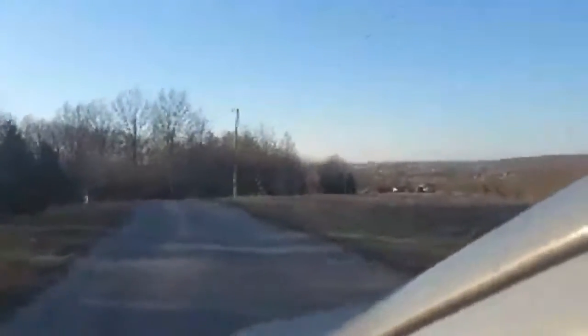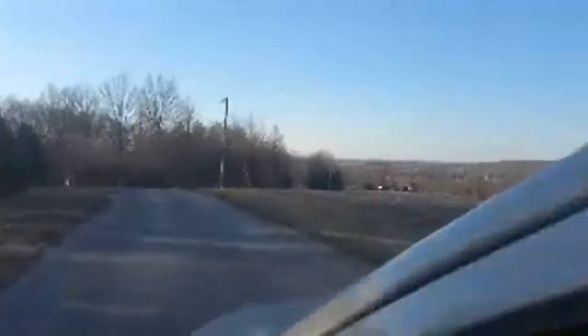But you can see, I don't know if you can see it on the camera. I don't know how to get the zoom on here either with this YouTube app. But there's St. Louis, Missouri, off in the distance there. But it might be too hazy for the camera to pick up.